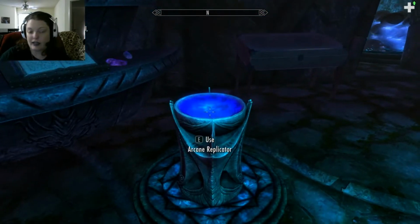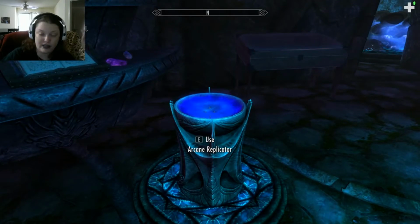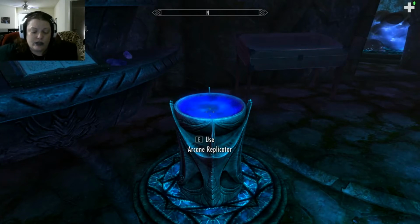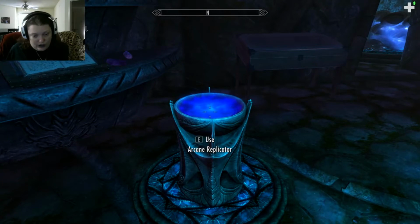This is the replicator. This is how the house displays a lot of quest items, not all, but for the most part, quest items that you lose. So like Arvak's skull is something you don't keep. You lose it. The dragon stone, you lose it. You give it to Farengar.